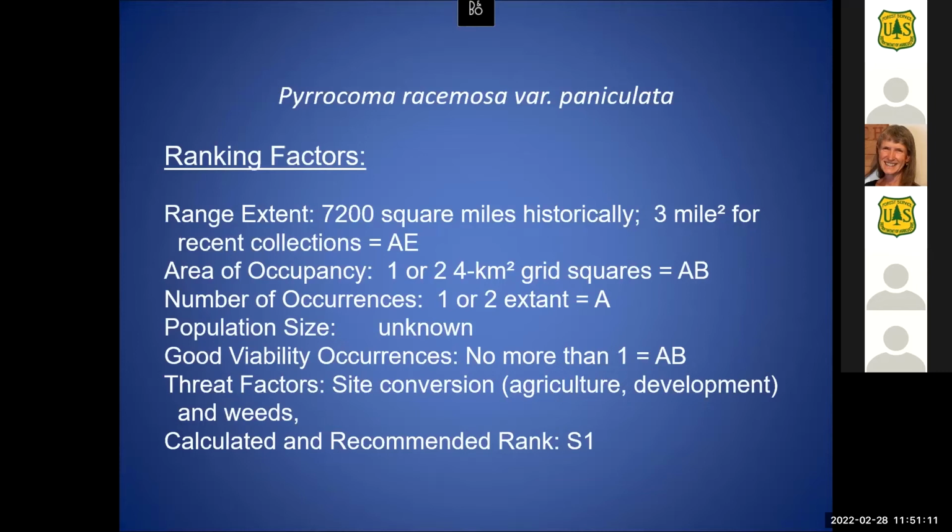Okay, let's see, Sandy, did you go through these already? Okay, so no. So yeah, we've got the range extent is 8E for the whole range going across from one edge of the state to the other. We have 1 or 2 grid cells depending on those occurrences. If we can find them, the most we would have is probably 2, but maybe we could find the one by Emmett. I don't know. We'll have to go look some more.